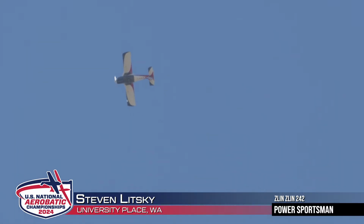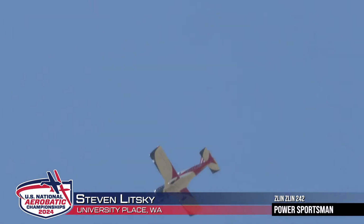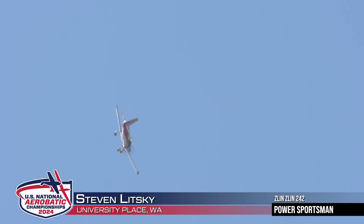All right, Steven's coming back in, a wing wag. Let's see what he's got in store for us. Coming back around, look, he did a half roll. Half loop down, picking up energy in the Zlin 242. As he pulls back around, it's like another half loop up. And a full loop. Coming back around, as he pulled the looping portion around to the 45 degrees.